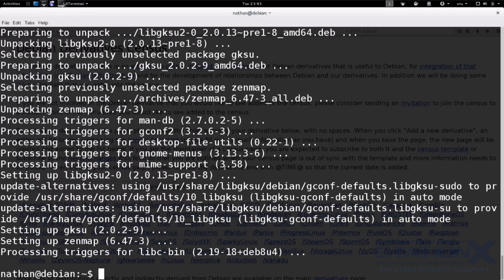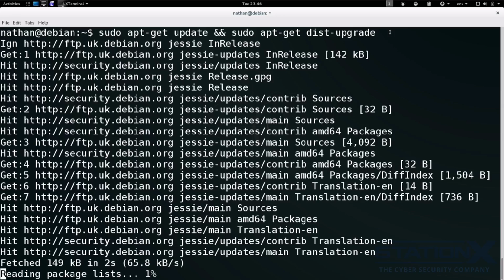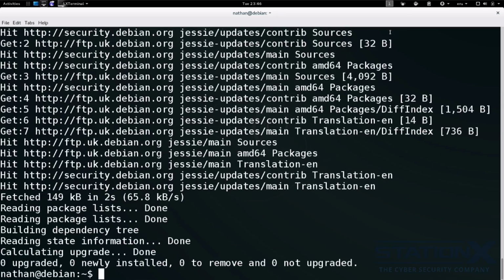Okay, but what about software updates, security updates? To upgrade the operating system and the applications, the commands that you will most often use are apt-get update and apt-get dist-upgrade. So let's run that. The first thing it does is run the apt-get update, and then it runs the dist-upgrade. In this case, there's nothing for it to upgrade. If there was, it would simply download them and install them.